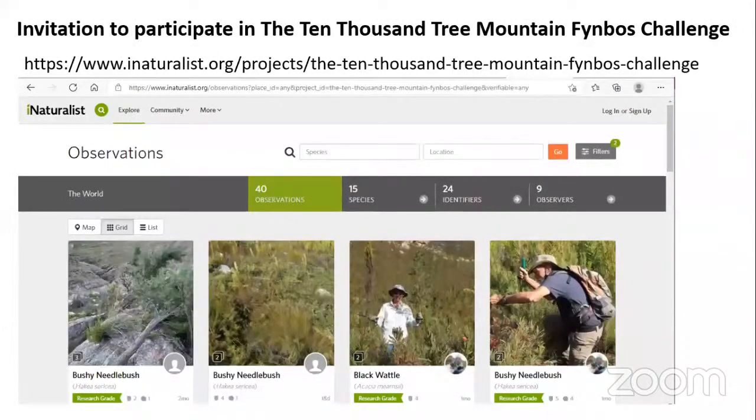And lastly, just to draw your attention to an iNat project where you're encouraged as a hacking group to upload some basic information on your hack anywhere in mountain fynbos areas, and contribute to this initiative. So thanks very much.